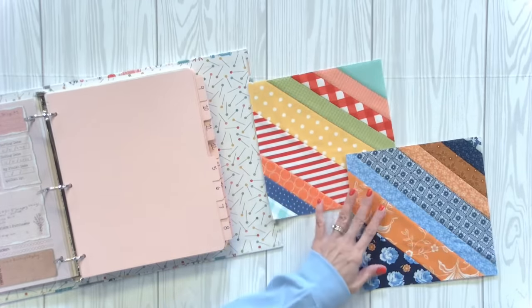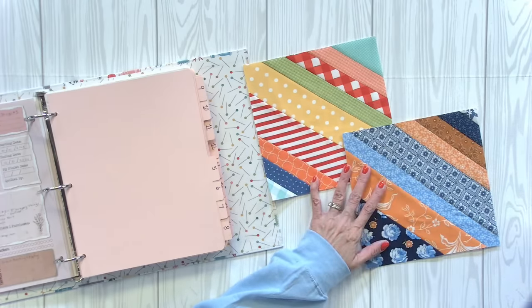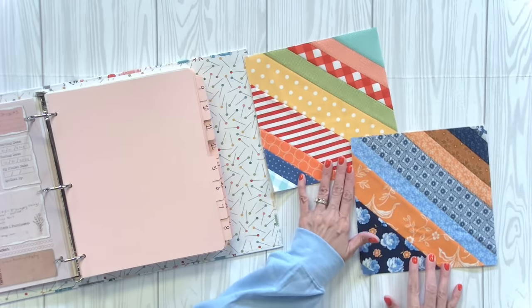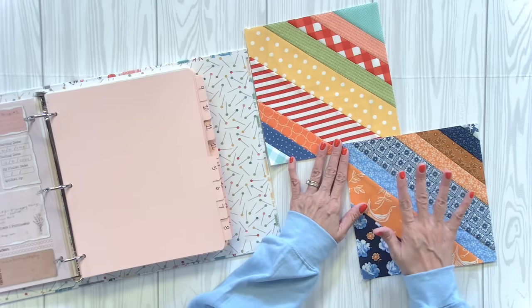This is from the Scrappiness is Happiness book from Lori Holt. I'm just making one block per collection. I'm making 100 and I have 95 done. So I only need 5 more blocks left and then I'll sew this into a quilt.